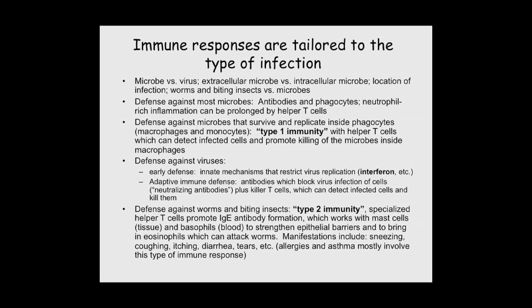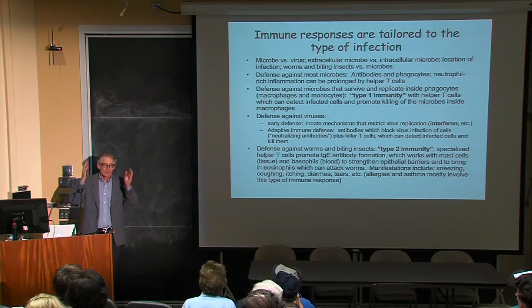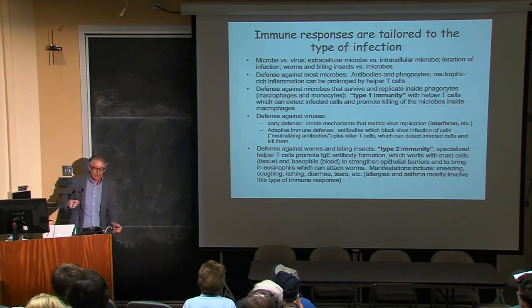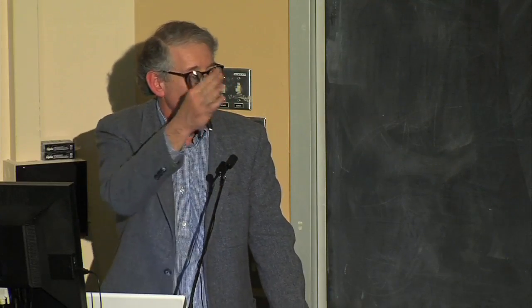And also these type 2 helper T cells attract eosinophils to the site of infection, which are very good at attacking worms. And some manifestations of type 2 immunity, which you probably don't like, would be things like sneezing, coughing, itching, diarrhea, tears. What these things all have in common is we're trying to get rid of stuff. We're trying to blow it out. We're trying to wash it out. Diarrhea, we're trying to wash it out that end. So coughing, we're trying to blow it out by coughing. We just had somebody cough. That's your immune system trying to get rid of something, okay?